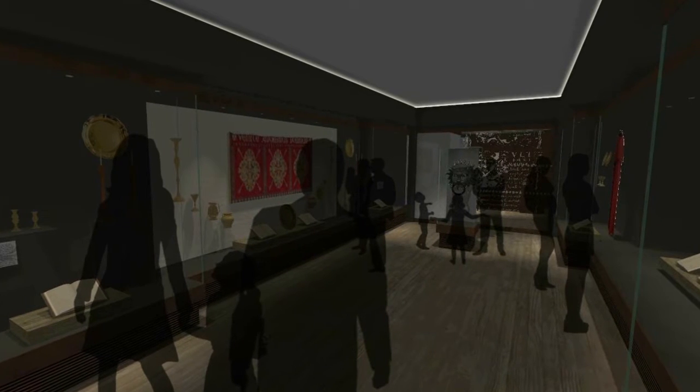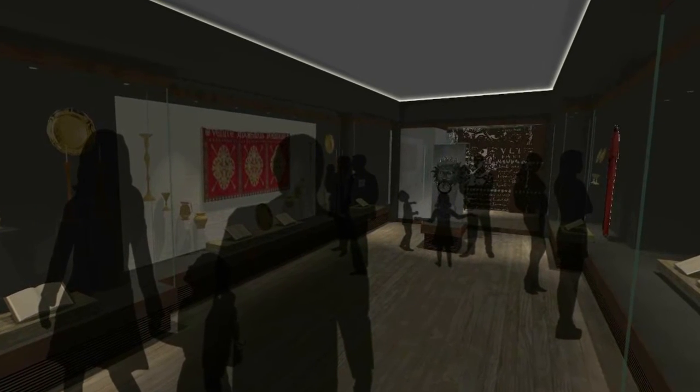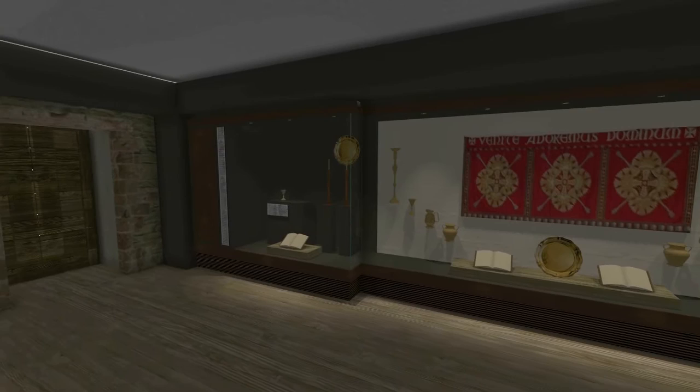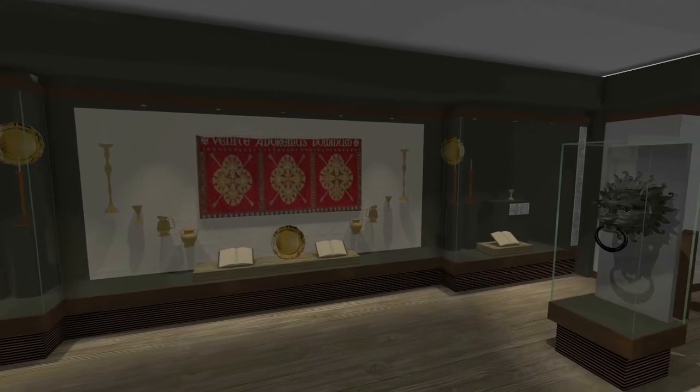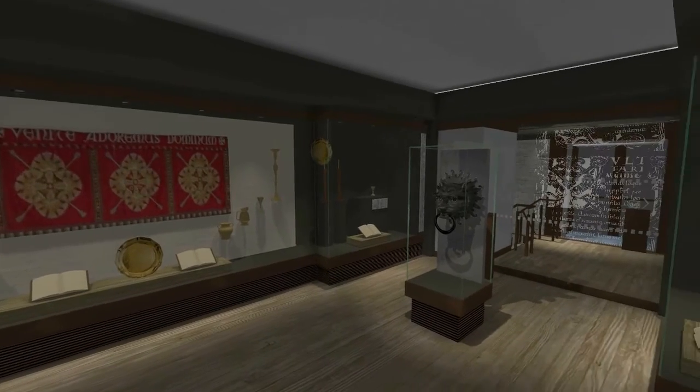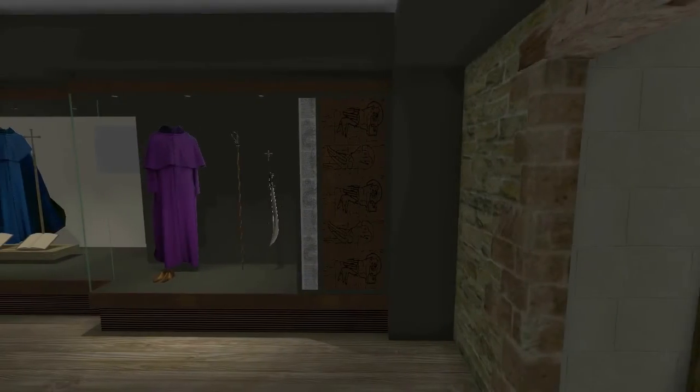The search room will be relocated to the space known as the library loft, which comprises part of the south range of the cloister, and will continue to be a quiet space where academics and researchers have supervised access to objects from the cathedral's collections appropriate to their work.